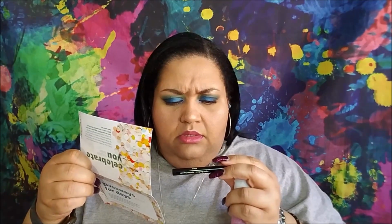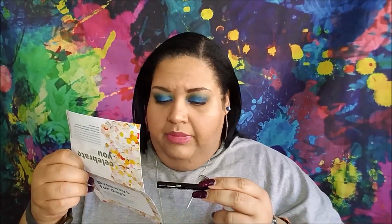How many grams is this one? It just tells me 1.2 milliliters, I mean, not grams. The full size of this is $22, which is probably pretty on point for the price of a prestige.